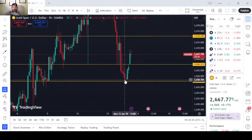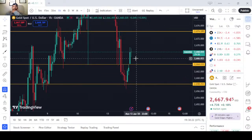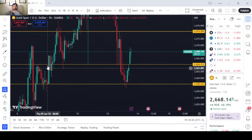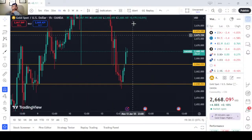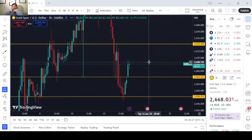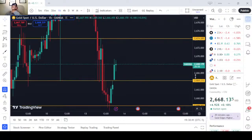And for those who didn't get a chance to get in, you might have a chance. But if this thing already made a bottom wick, look, we got a strong bullish closure above the level that we marked up here, above this resistance level. This thing could just run up, right? So our next target is right around that 2674 range. So we're waiting on that. Let's see.